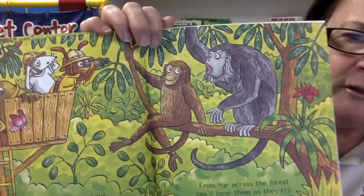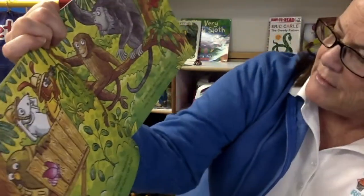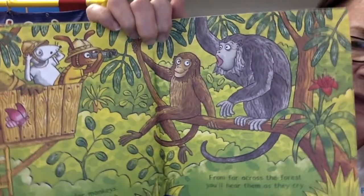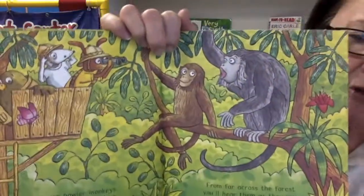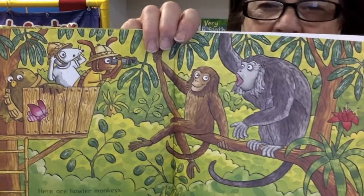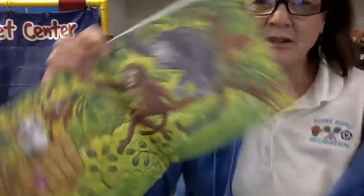Here are howler monkeys. They hang around up high. From far across the forest, you can hear them as they cry. Can you howl like a howler monkey? I don't know how they sound, but we can imagine.